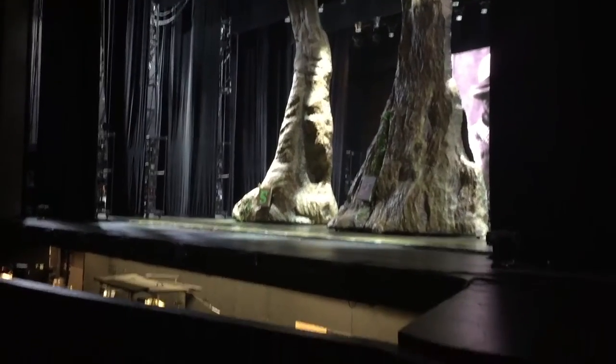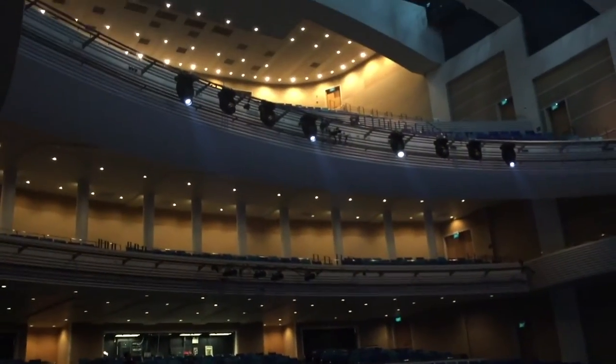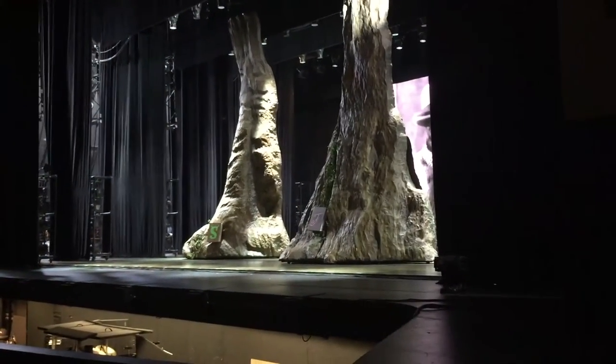And here is the house, Marina Bay Sands Grand Theater. It's a pretty big house, but we're a big production.